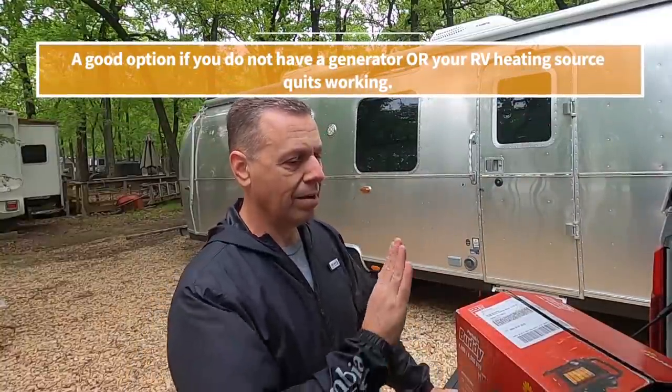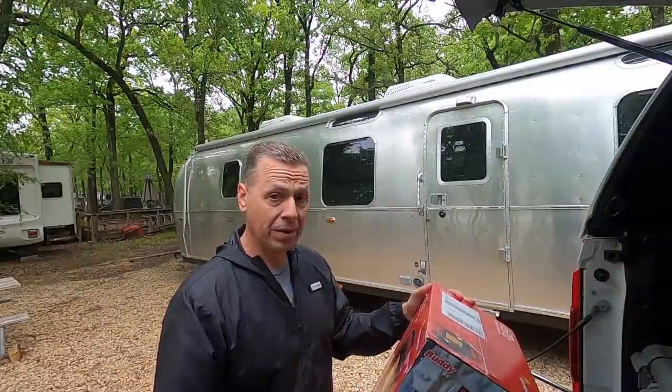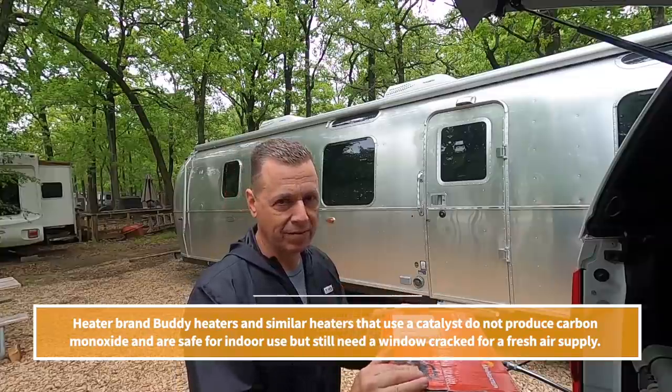But there's a lot of misunderstanding about these. A lot of people think that they put off carbon monoxide, but they do not. That's a myth. It's been proven time and time again. The one thing about these though, they do need oxygen. So you should crack a window. There is a safety device on these.